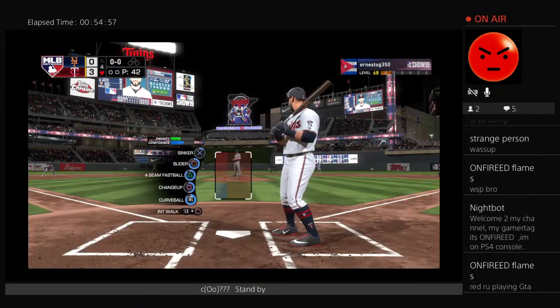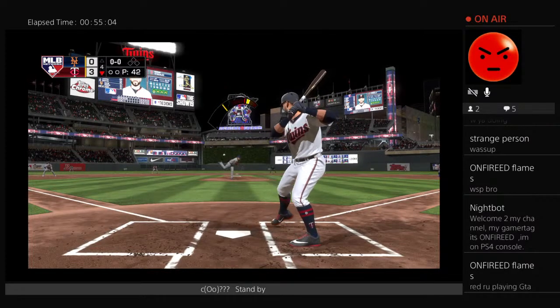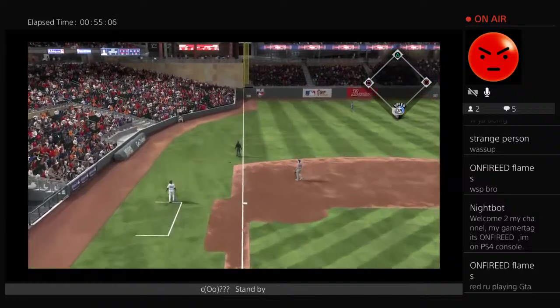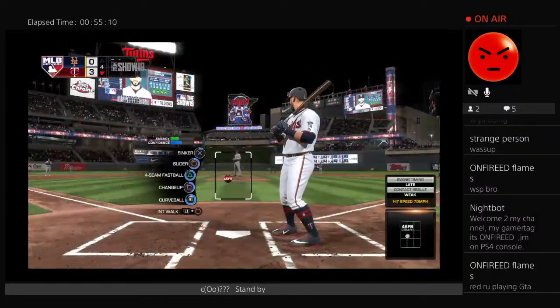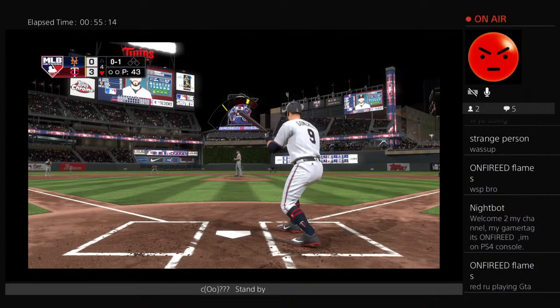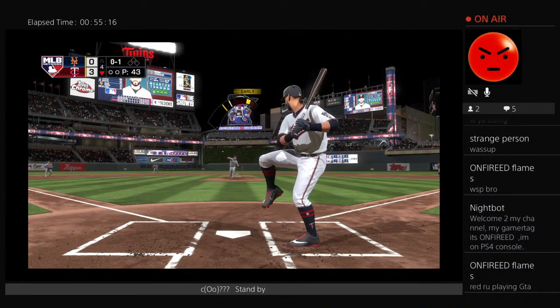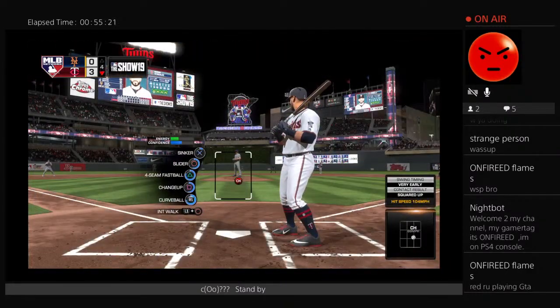Here's Marwin Gonzalez now. He'll start things out against Noah Syndergaard as this inning is underway. One of the keys to securing a win, they want to keep the pressure on and try to build that lead as much as they can moving into the later innings. Here's the pitch. Turned on that one and crushed it. Just pulled it a little foul.